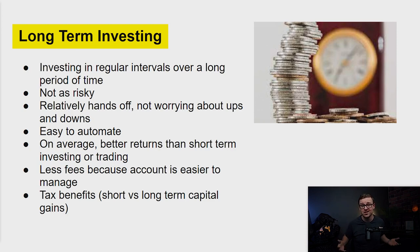It's also relatively hands-off because you're not constantly having to check the stock price. It's pretty easy to automate. Pretty much any investment brokerage has the option for you to long-term invest. So for instance, like I said before, you can set it to where it takes $500 every single month out of your bank account and automatically invest it into whatever stock you want. And on average, long-term investing gets better returns than both short-term investing or trading.